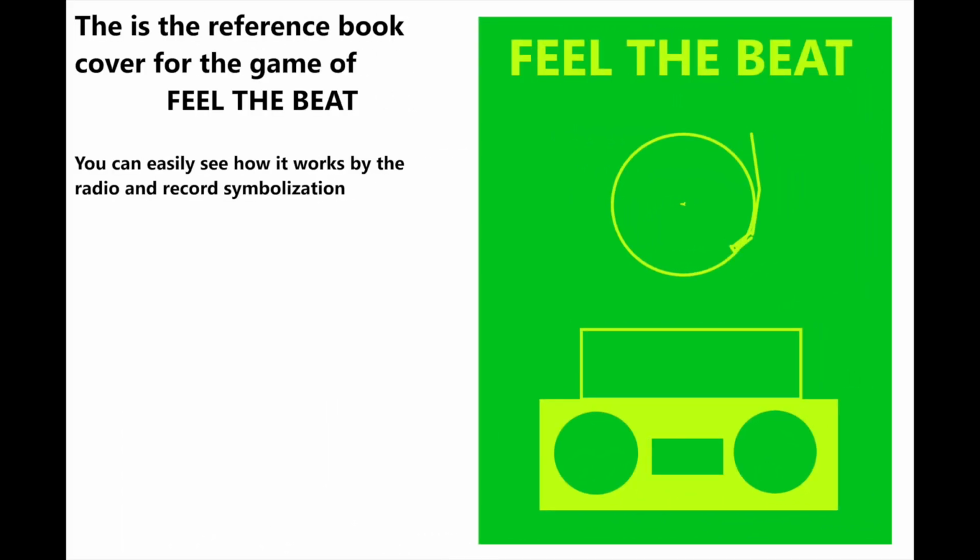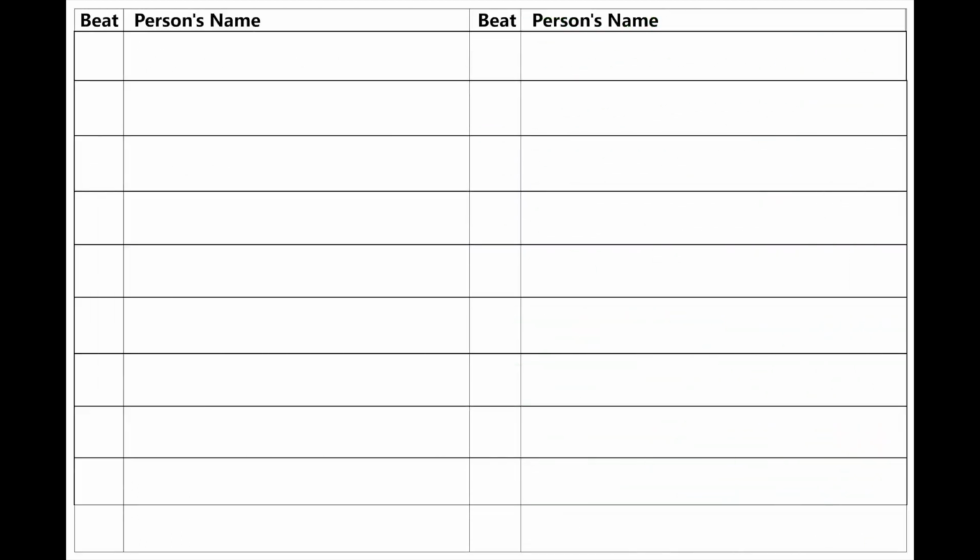This one is Feel the Beat. The book cover looks a lot like the media and electronics you use to make music with and know the beat of a song. You play a certain song and then you evaluate the beat on how it goes. You speak out the beat and then write it down on this paper. You write your name next to it and see if you guessed it right. If you get it right, you get to listen to that song to learn more about it.